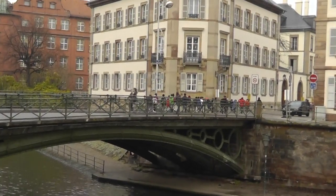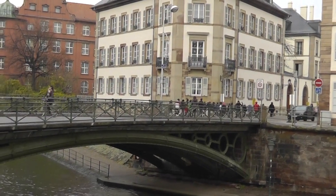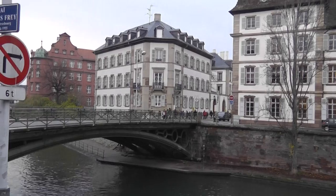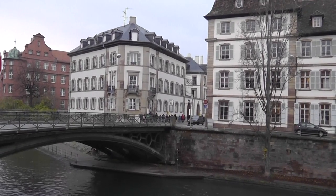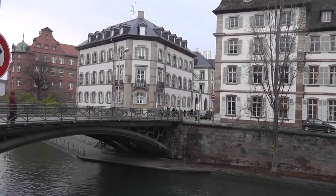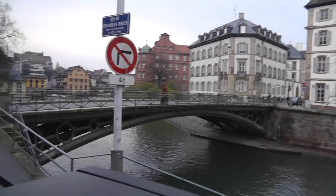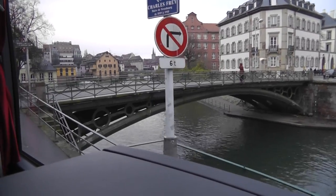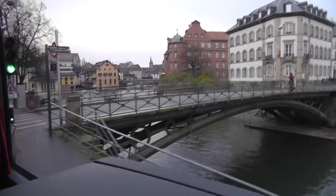Okay, I'm speaking and speaking and speaking, but we could have a stop now. Don't worry, I will let you have a small stop because we will soon drop off the bus and go on for the walking tour. So take your coat, take everything you need to keep warm.